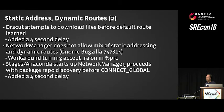In the second part of Anaconda, which is stage 2, it uses Network Manager. And that currently doesn't allow a mixture of static addressing and dynamic routes. We have a bug open on this. We're likely to contribute to fix this. However, in the short term, we've got a very simple and dumb fix for this, which basically says in the prescript, force on accept RA a lot. And if you do that, you will learn your routes and you'll be fine.